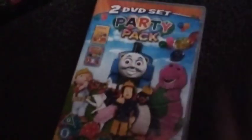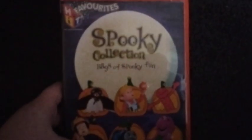Now here's the Hit Favourites Party Pack, featuring Funshine Children's Favourites and Party Time Children's Favourites. Here's Funshine, and here's Party Time. Last Hit Favourites on my shelf is the Spooky Collection. And it's the first one I ever got with Wobbly Land on it. Here's the disc.